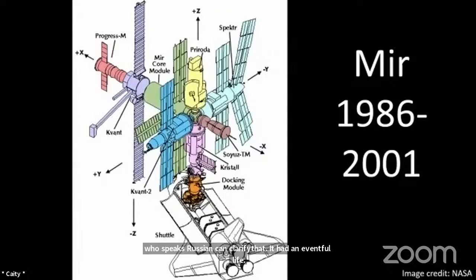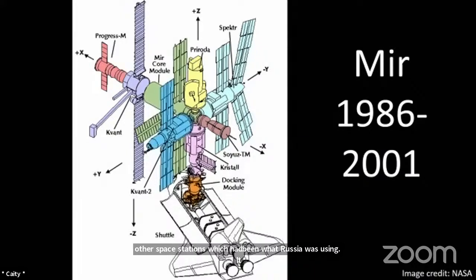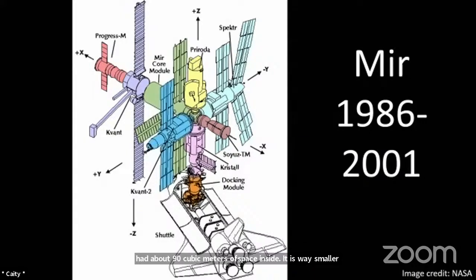Its pressurized volume was about 350 cubic meters. So about 350 cubic meters of internal space in which the astronauts and cosmonauts can move around. This made it way bigger than the Salyut space stations, which up to this point had been what Russia was using, which had about 90 cubic meters of space inside. It is, however, way smaller than the International Space Station, which has about 1,000 cubic meters of space inside of it. It was about the same amount of internal pressurized area as the American Space Station Skylab. So they had about the same amount of internal space.